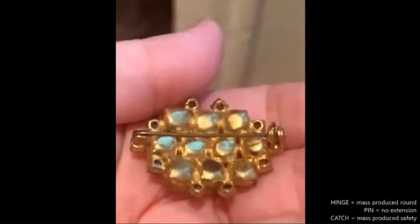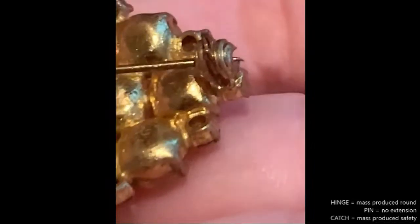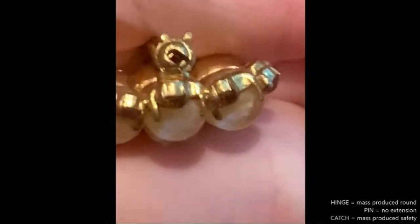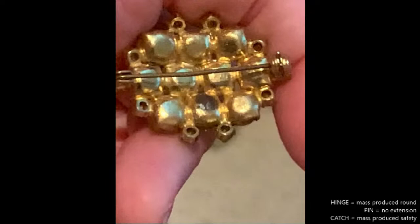And finally, this is an example of one with mass-produced pieces. We've got a mass-produced round hinge, no extension to the pin, and a mass-produced catch. And that is anchored on with some solder. And that concludes our little video to get us started so that we're able to begin to play the dating game.